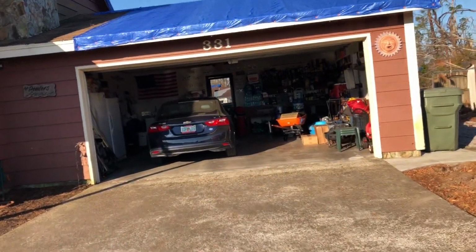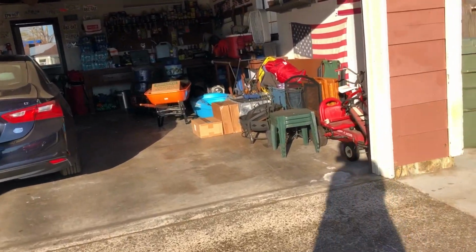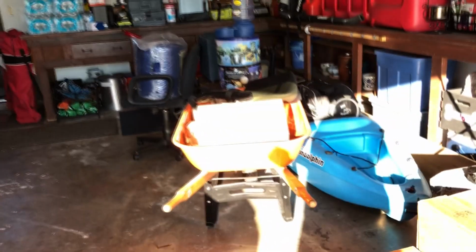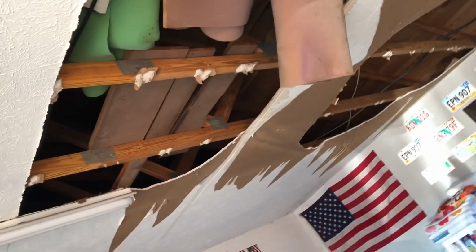I was able to park in the garage, which I like. I like having my car in there. Some of the stuff from the Florida room we've cleared out. I'll show you guys that in a minute. Lots of new developments, even on the inside. My car's really dirty. The garage pretty much looks the same. We still got the holes up there.